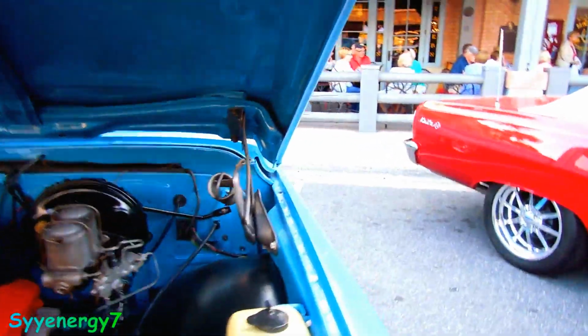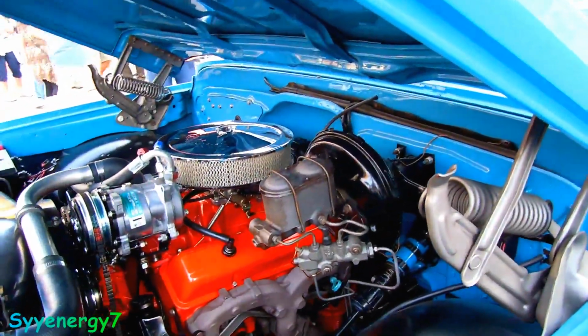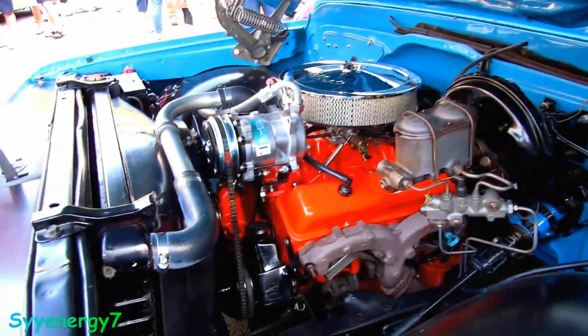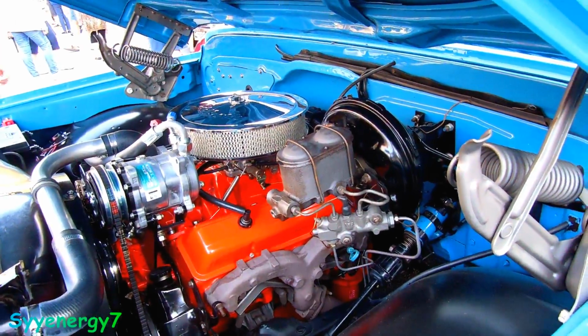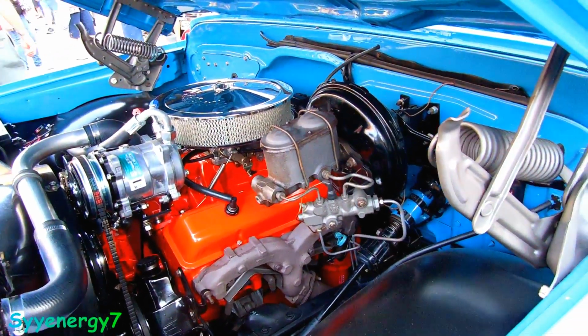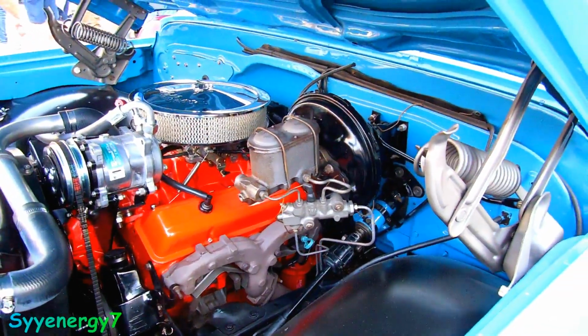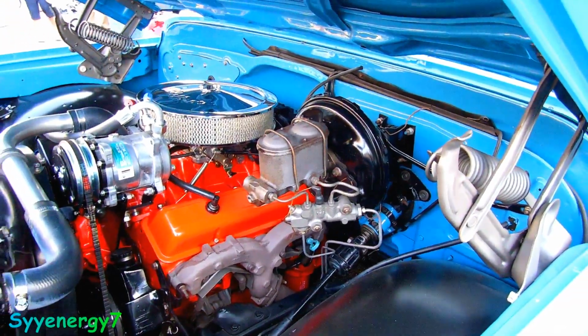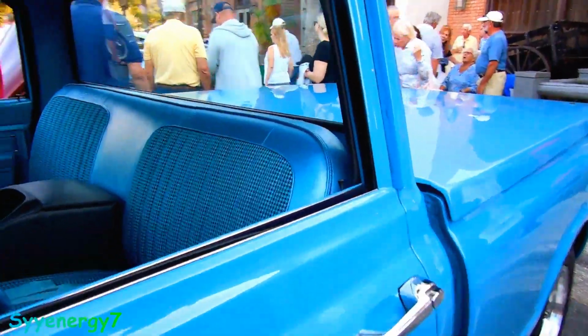No computer. And then you got your power brakes with your power steering. And you got dual master cylinder on the brakes. And your proportioning valve is up there, which is nice. That's good. I don't like them down at the bottom where they get a little rusty and you can't do nothing with them.